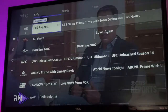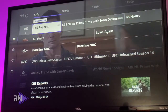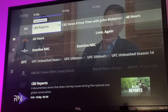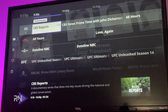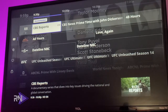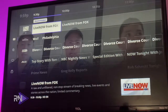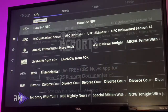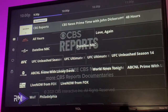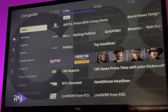Another thing to keep note of is that if you're a news junkie, Xumo is the only service to have CBS News, NBC News, ABC News, and Fox. Now, not the actual Fox News channel, but Live Now from Fox, where they take the local Fox stations from around the country and combine them into this one channel that gives you non-stop news, raw, and editing and all of that. So that's another thing to keep note of with Xumo, the only service to offer all of the network news and other things like that.